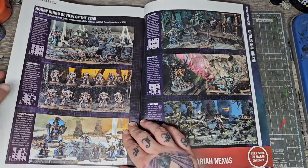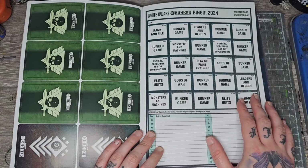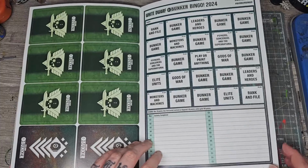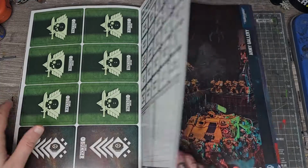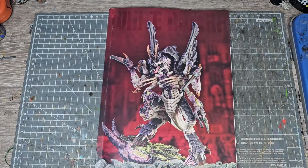Really nice. Yeah, so Hobby Bingo, if we just go back to the middle. There's the, so that's for Bunker Bingo. I don't know if they're going to do another Hobby Bingo or whether it's just for Bunker Bingo. Which is fine. I did try doing the bingo thing a couple of years ago, but you sort of give up by summer. There's quite a few games in this one, so yeah, Psychic Sorcerers and the Supernatural. It's quite an interesting thing. So yeah, that's what it is for next year. Again, I don't know if they'll just do a generic one or whether it'll just be the bunker one. They seem to be really into the whole bunker thing now, don't they? Which is cool. If you're playing along with that, I'm sure it's great. But yeah, it's the last White Dwarf of the year. So we'll see what January brings.